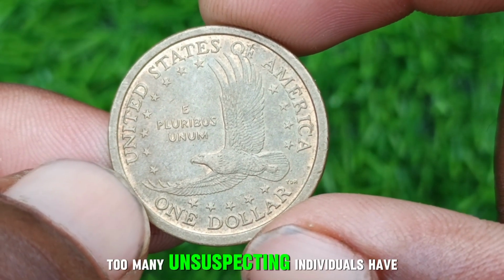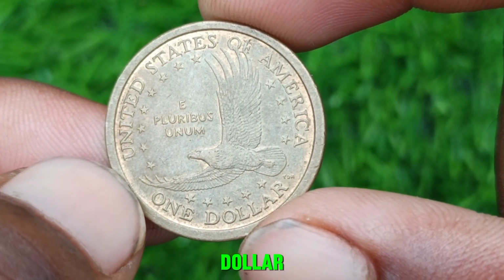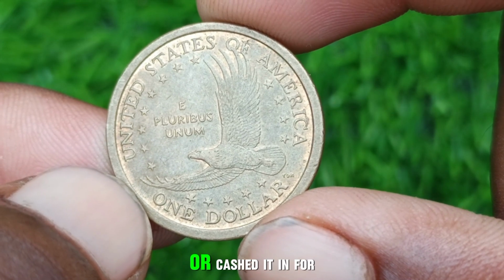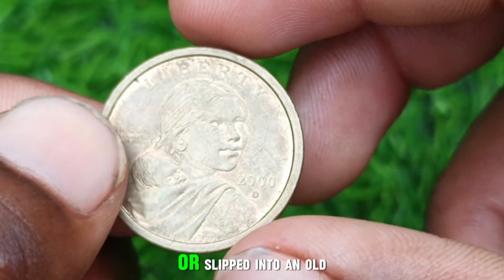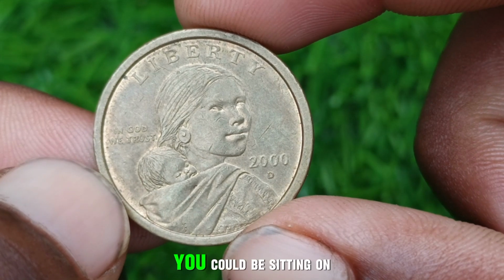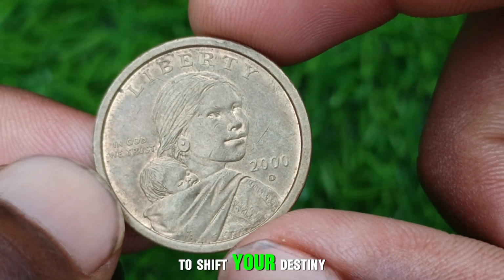Too many unsuspecting individuals have spent this coin, thinking it was just another dollar. They've dropped it into vending machines, slipped it into tip jars, or cashed it in for less than a cup of coffee. Don't let this be your story. If this coin is in your drawer or slipped into an old wallet, guard it as you would a hidden treasure. You could be sitting on millions, and all it takes is a moment of knowledge to shift your destiny.